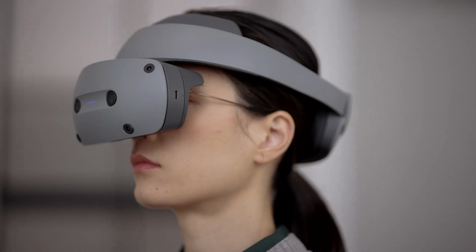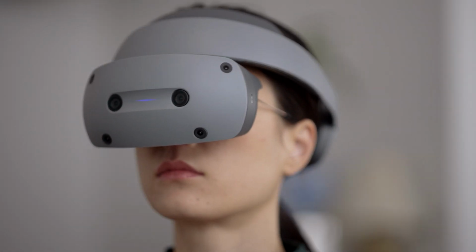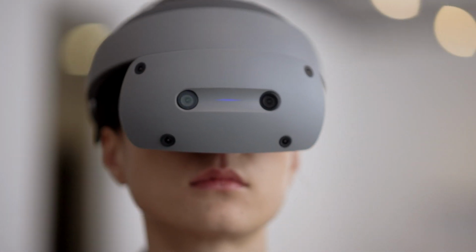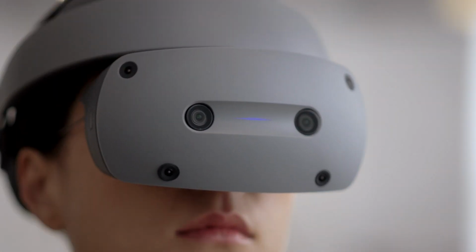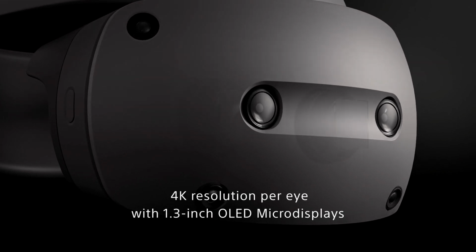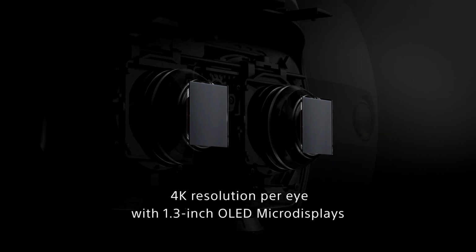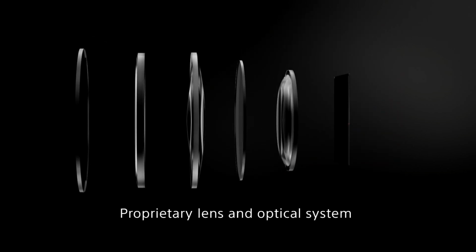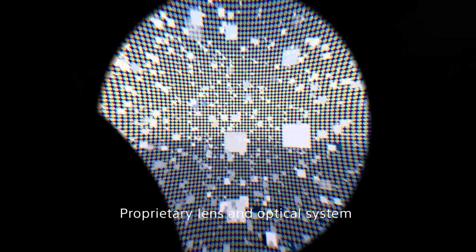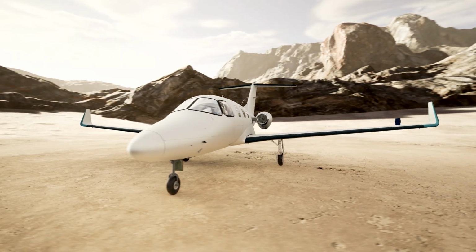Welcome to the next generation of 3D content creation. Introducing the technology and features of a headset that unleashes your creativity and enables immersive engineering. The transformative head-mounted display has 1.3-inch OLED micro-displays with 4K resolution per eye. Our proprietary lens and optical system achieve a balance between lightweight and compact design whilst maintaining high-definition image fidelity.